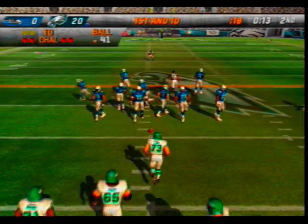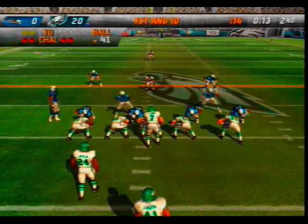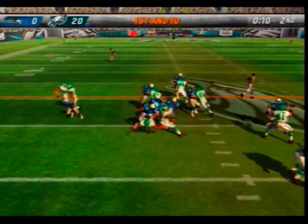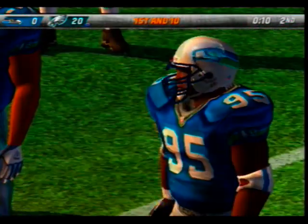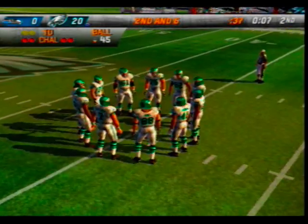First ball on their own 41. Ball on the 41-yard line. Wooden is there for the tackle at the 45-yard line. If they keep getting gains like this, it could really open up things for them in the second half.